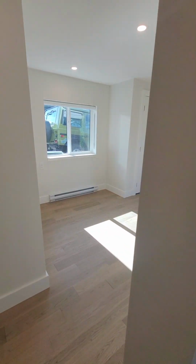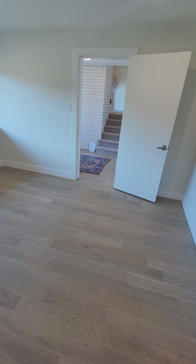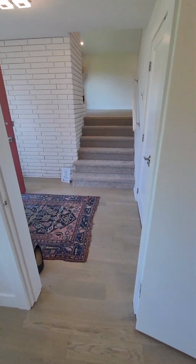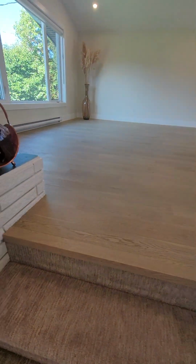This house has been painted throughout, all new lighting, new everything pretty much. There's an extensive list of goodies that have been done to this place, all professionally, that I can email you as well. Let's go upstairs here. You'll notice some nice new carpeting, and it's got some really cushy underlay underneath it.